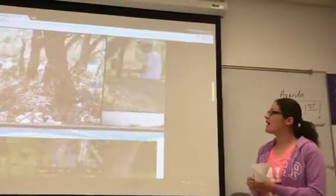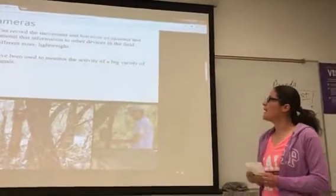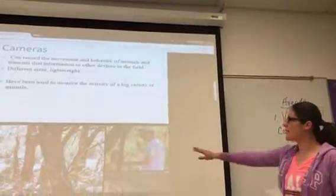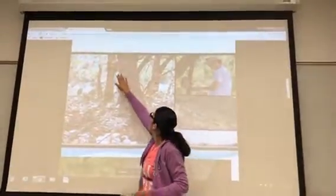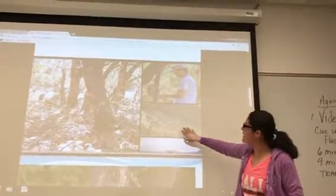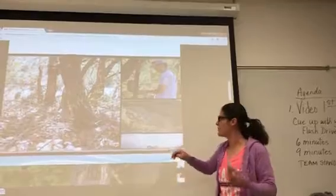And also they can be monitored by some people, and they come in different sizes and, of course, prices, and they are not very heavy. And here I have a couple of pictures. Here is the camera on the tree, and here this man is setting up all these things. It's kind of difficult to see, but here is a camera that is camouflaged, so animals don't think that this is a camera or something strange.